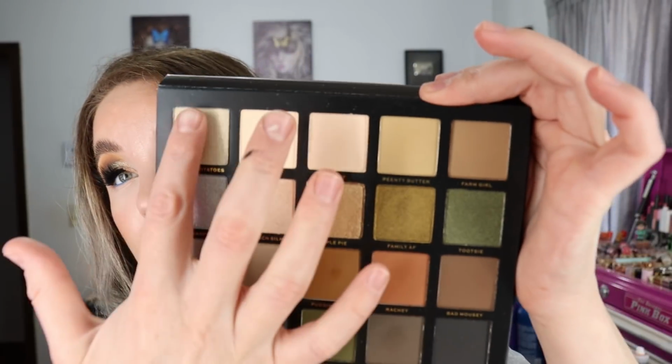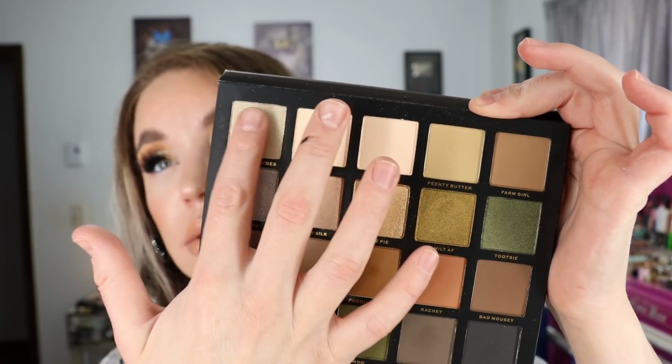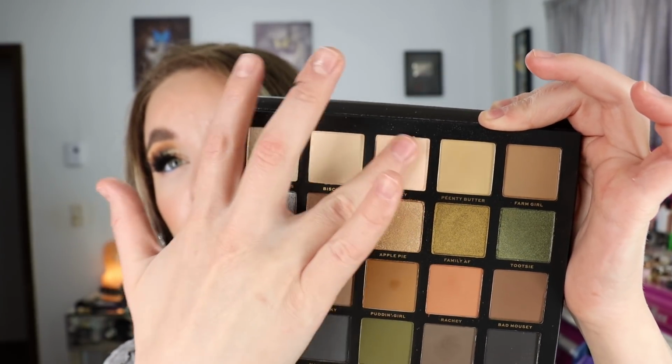And the looks that I get out of here have a grunge factor to them, like a smoky grunge that looks just really nice. And there's a nice array of light, medium, and dark shimmers and mattes in here. So it's a standalone palette for me as well. So I do like this guy right here. So let's go ahead and give you guys some swatches here.